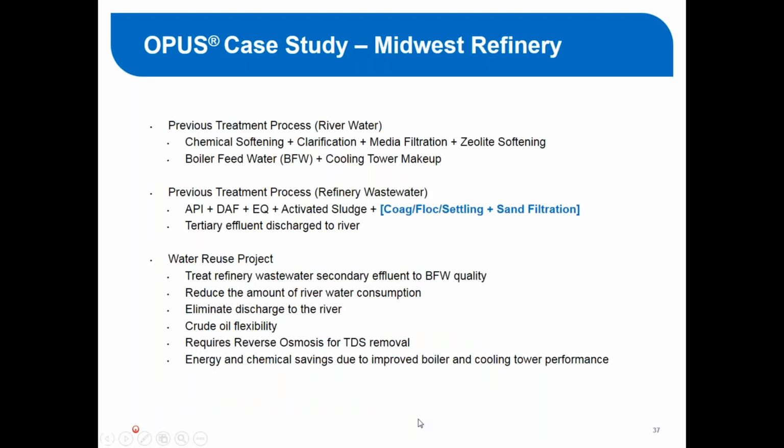So I'm going to go over just one last study here. This is actually our first, it's a recent OPUS installation, our first OPUS installation at a refinery. And before we got involved, the client was treating river water via chemical softening and media filtration and ion exchange softening for use as boiler feed water and cooling tower makeup.